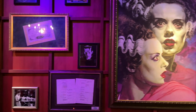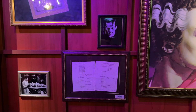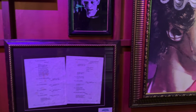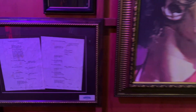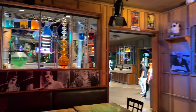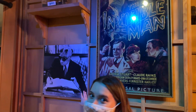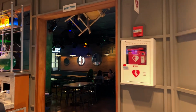And it's cool. And seriously, if you ever get a chance to come in here, just walk around, assuming that it's this empty and you're not bumping into people. There's all sorts of really cool photos and props. This is part of the script for Frankenstein, Bride of Frankenstein anyway. The original laboratory key. I love this. The theming is so cool. Swamp dining. I'm in.